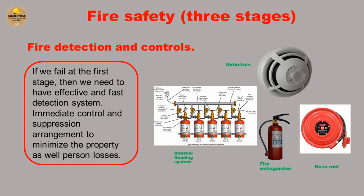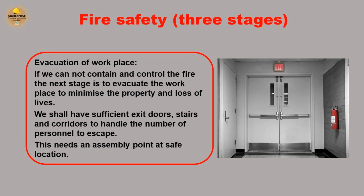Fire detection. This is the second stage of control. If we fail at the first stage, then we need to have an effective and fast detection system, with immediate control and suppression arrangements to minimize property as well as personal losses. Evacuation of workplace. If we cannot contain and control the fire, the next stage is to evacuate the workplace to minimize the loss of lives. We shall have sufficient exit doors, stairs and corridors to handle the number of personnel to escape. This needs an assembly point at a safe location.